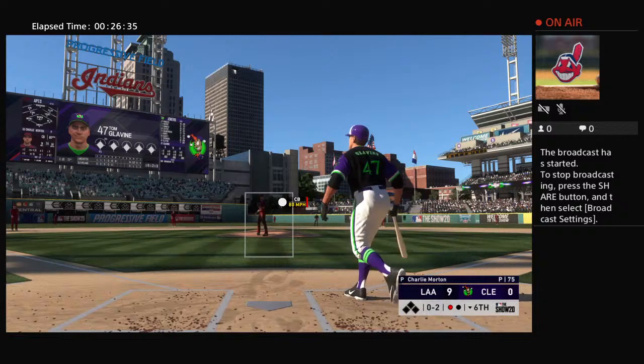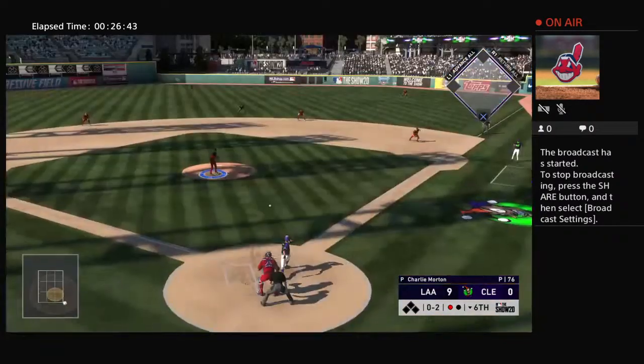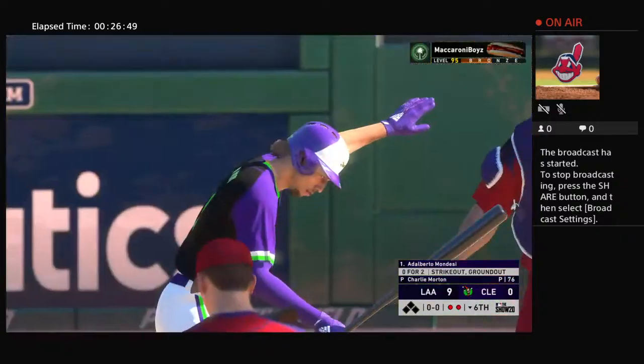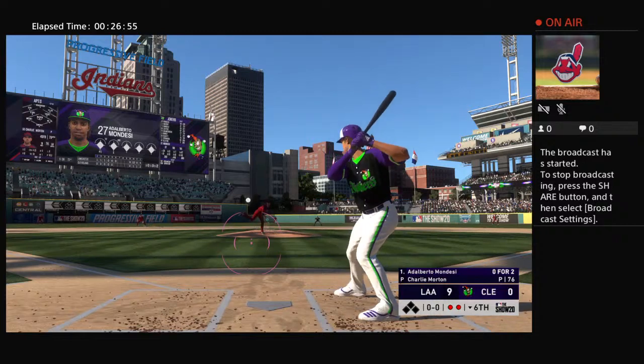Fouled off. Got to take advantage of that pitch right there. 0-2 breaker hanging over the heart of the plate. Not going to see too many of those today. Now a swing and a softly hit ground ball, and they'll just tag him out along the first base line. So the lineup flips over, and digging in, Adalberto Mondesi. No hits to this point.